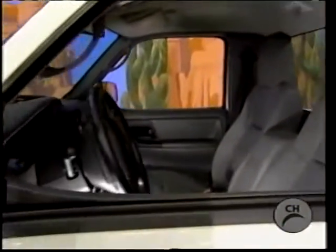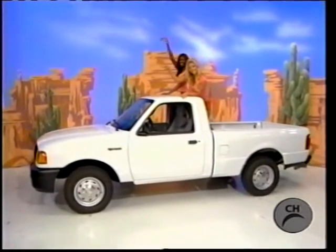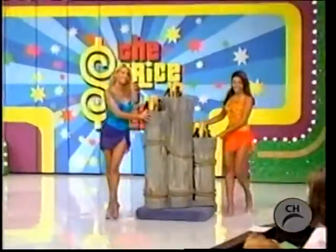Regular cab pickup truck comes with standard equipment plus tilt wheel with speed control, AM/FM stereo CD with clock, paint and fabric protectant, the Ford Ranger. That is a Ford Ranger. Plinko chips to go with the one you have. 4 total to bid on.